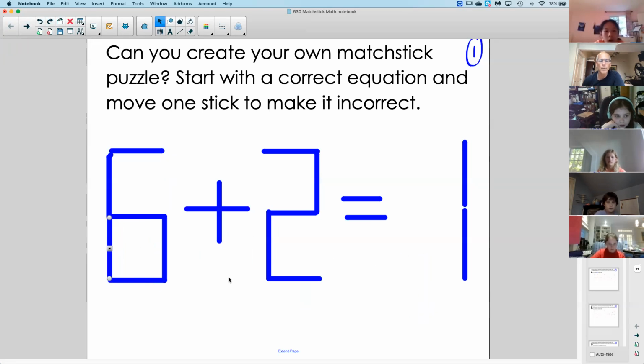I love that one. Guys, do you see how simple that one is? It's a beautiful, beautiful one. I love it. Now I want to call on Lila and then Regan. Go.